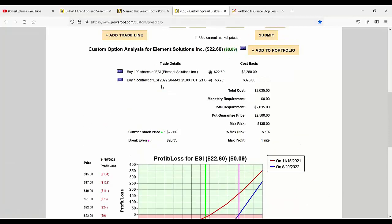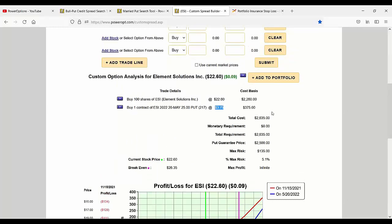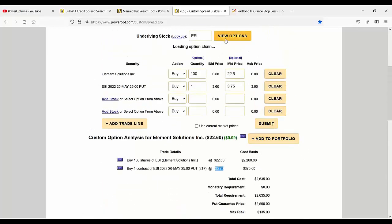I want my protection to be far out in time with the married put approach, following the 3 rules in the blueprint, the time value decay curve. It's going to decay more slowly than trying to buy month by month by month. And I'm going to have a higher annualized cost if I buy month by month by month, as opposed to buying 5 or 6 months out directly.